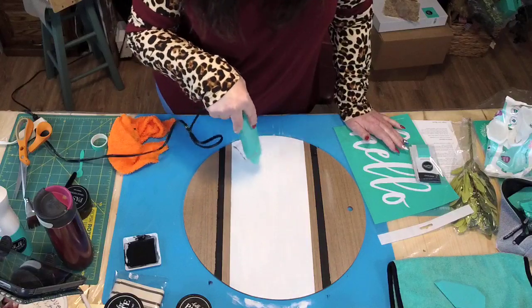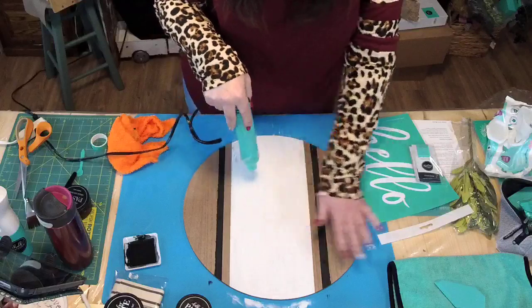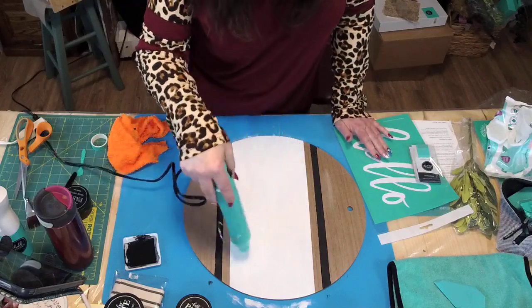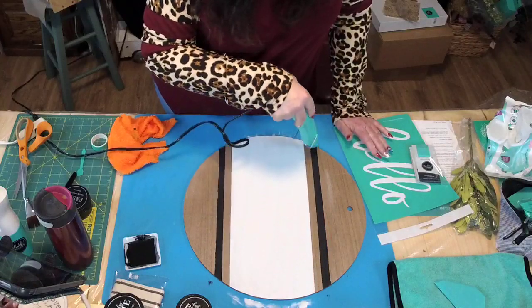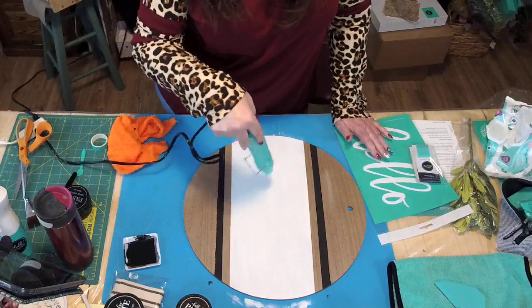So the biggest thing is to make sure all your paint, your paste is dry before you put the transfer on it. Because if it's not good and dry, you could lift it up. I like those little black lines. They really set it off.